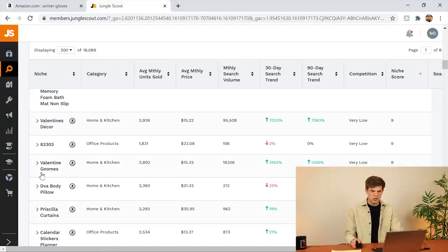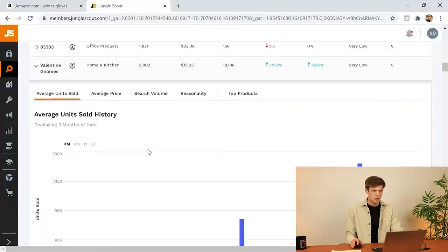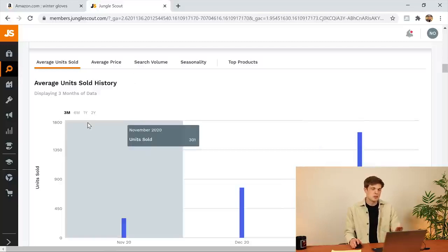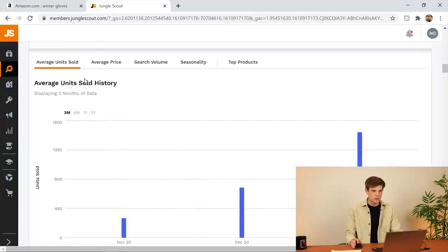But let's say that we're just intrigued by this. So we can go ahead, click on Valentine gnomes, and look at the average units sold, right? Obviously, it's starting to pick up a lot. 1,621 units sold in January so far. This is, of course, an estimate. This is going to be a seasonal item, so you have to decide if this is something that you really want to end up selling.